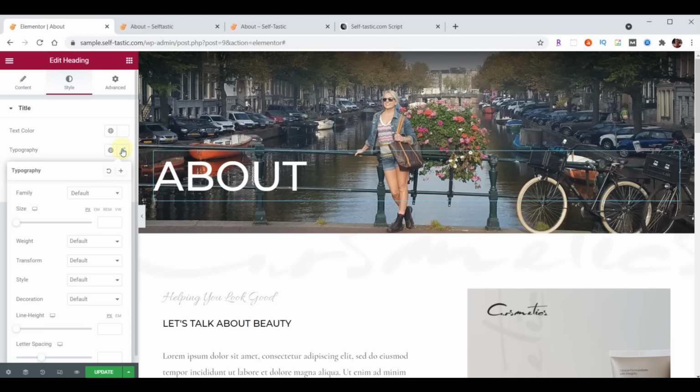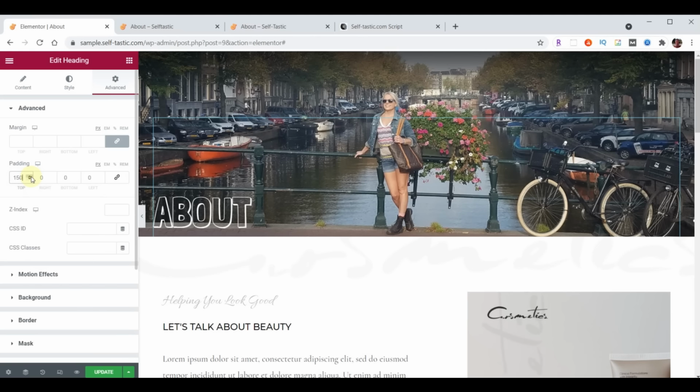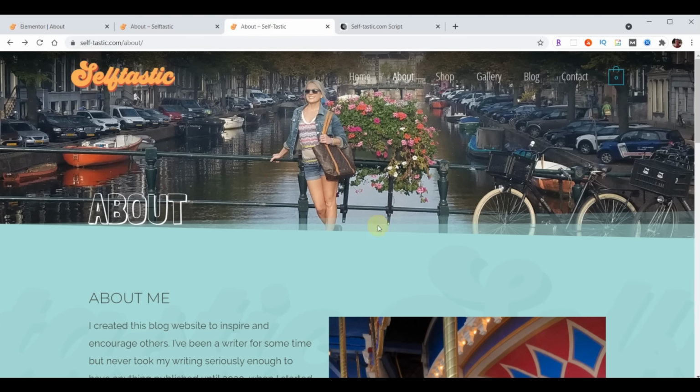We'll go into Typography. We'll set the font to Lendrina Shadow, size 90, and then we'll go into Advanced. We'll open up our padding, and let's set this to 150. That pushes that down just nicely like that. We can hit Update. And now if we look at Bethany's, you'll see there's a little bit of a shape divider here. We're going to add that same effect using that same cyan color.